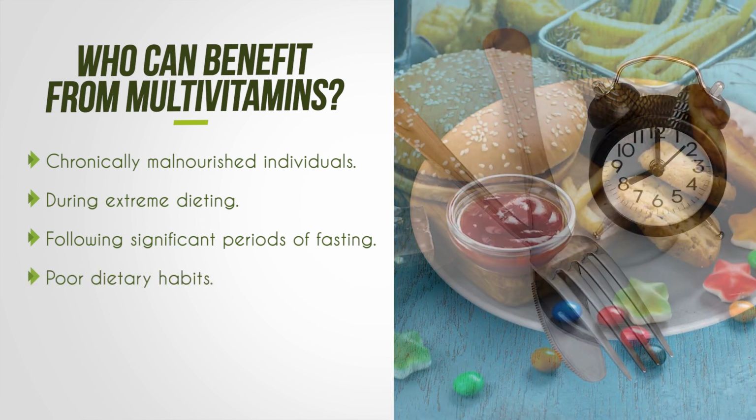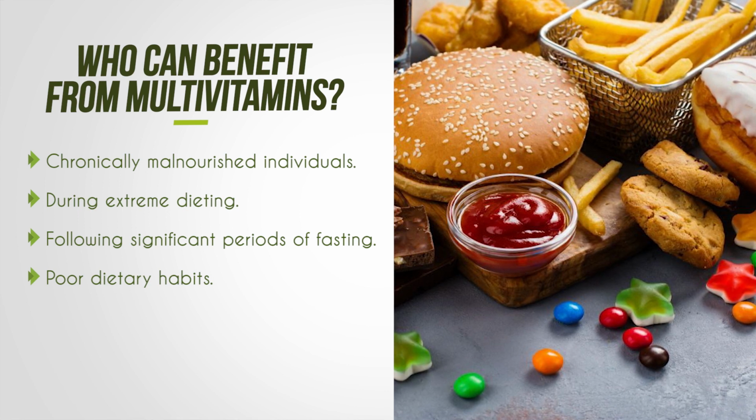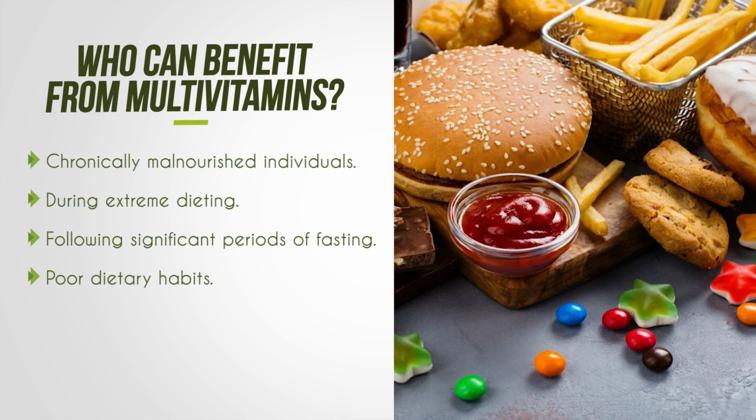Poor dietary habits, this is pretty much a no-brainer. Again, we want to be aiming for a healthy diet in the first place. But if you know someone that doesn't have a very healthy diet and just refuses to make any changes to their diet, well then, hey, I think a multivitamin might be beneficial in this particular circumstance.